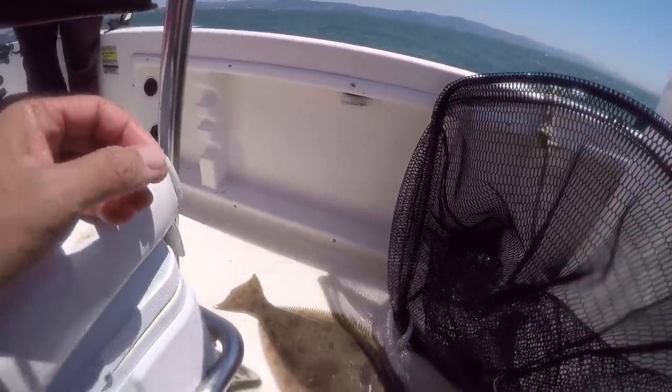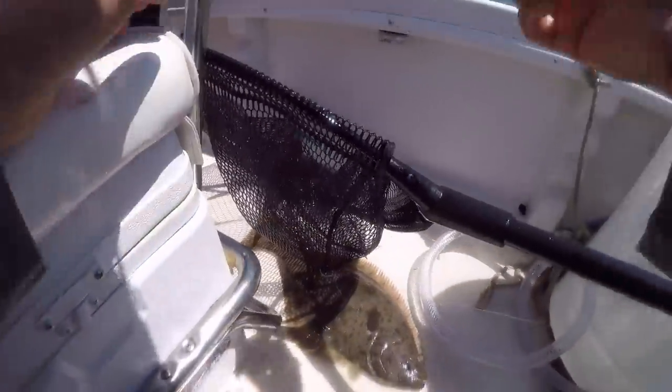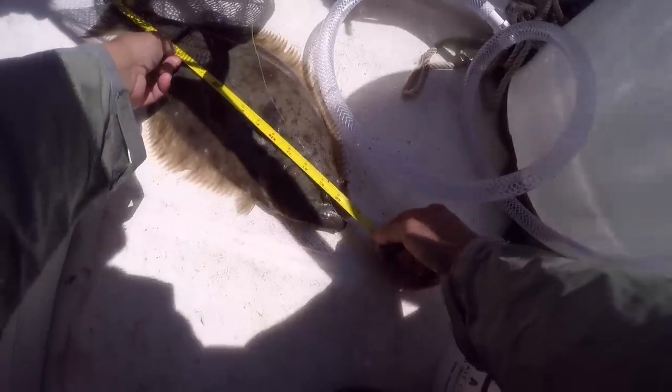Okay, I need a tape measure. Maybe not legal. Yeah, it's close. Yeah, 21 and a half.